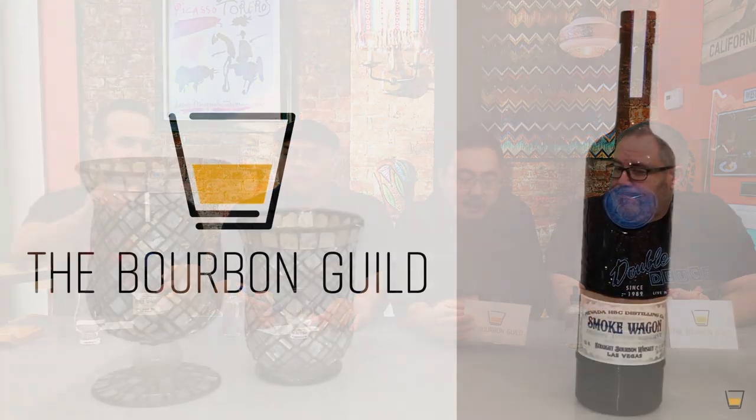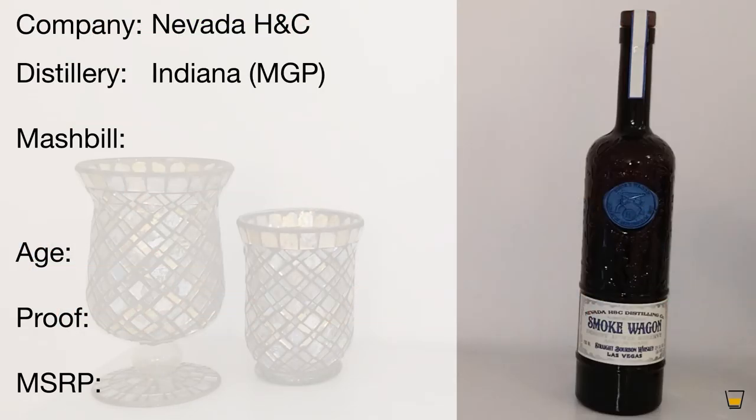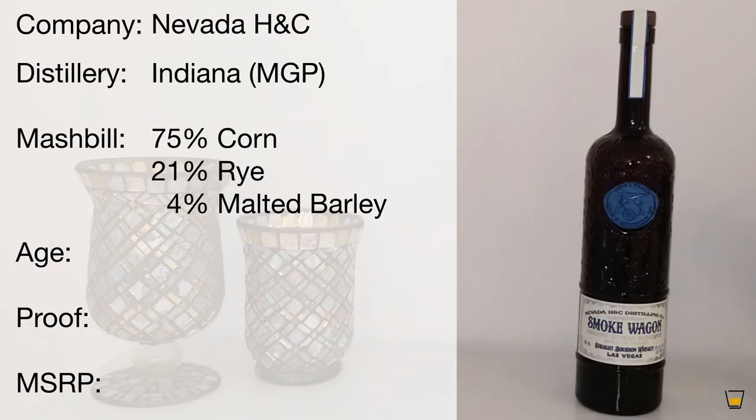Dylan, you got anything else on this? Yeah, so this is Nevada H&C Distilling Company in Nevada. I guess they were going for this Wild West theme. Well, there's guns on it. Yeah, pistols. That kind of flavor. So it's 10-year, it's MGP. The reason I think a lot of people got excited was because it won a bunch of awards at a spirits competition.